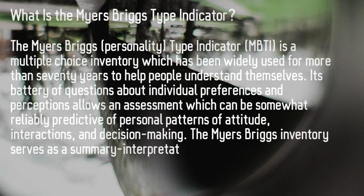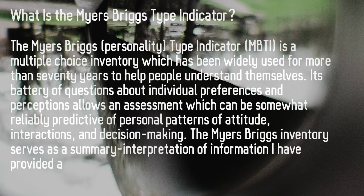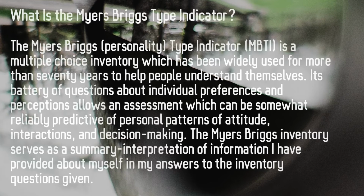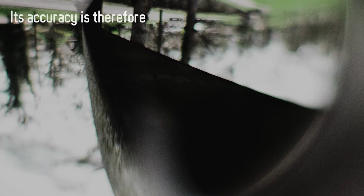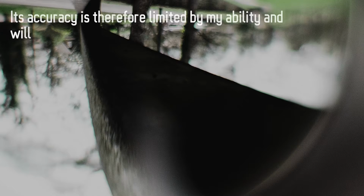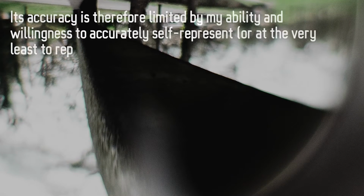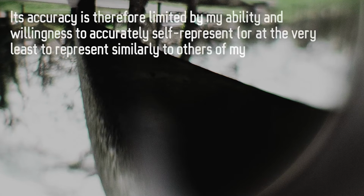The Myers-Briggs inventory serves as a summary interpretation of information I have provided about myself in my answers to the inventory questions given. Its accuracy is therefore limited by my ability and willingness to accurately self-represent, or at the very least, to represent similarly to others of my personality type.